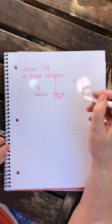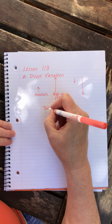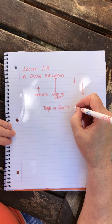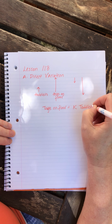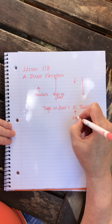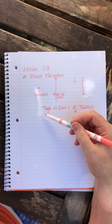The way that we write this is that the number of toys, sorry, I wrote the wrong thing. The number of toys on the floor equals the number of toddlers times a special number that we call K, and that is a constant, a number that stays the same with all groups of toddlers that lets you calculate how many toys are on the floor.